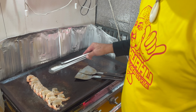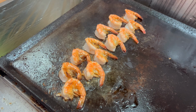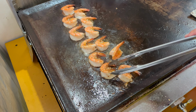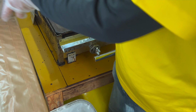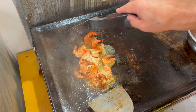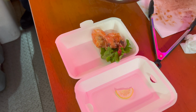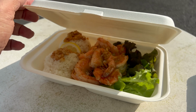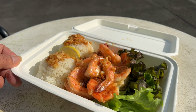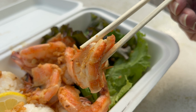Let's watch Taisei cook his famous Hawaiian-style garlic shrimp. You can almost smell the garlic. Here's my lunch. Ahuahu's famous garlic shrimp plate. Oh, delicious.